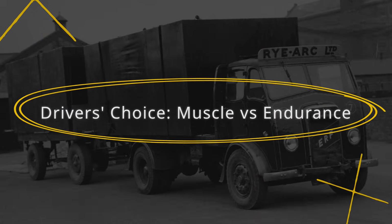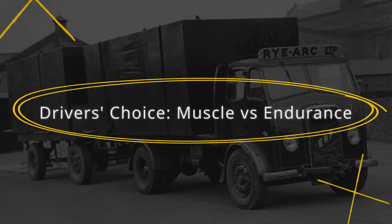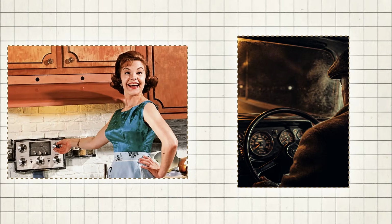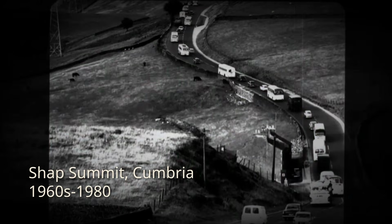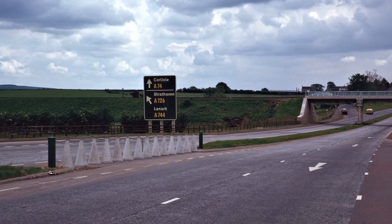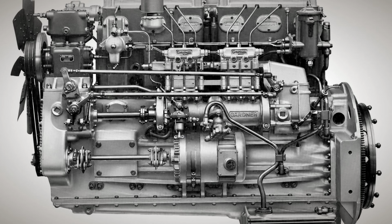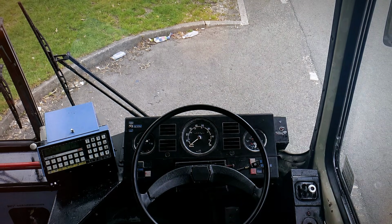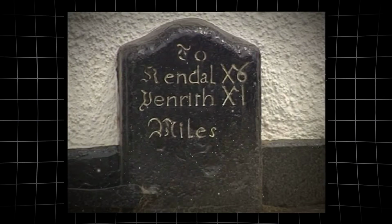Out on the tarmac, drivers settled the debate not with fuel sheets but by the seat of their pants. For the man behind the wheel, horsepower was more than a number on a spec sheet. It was the difference between getting home for tea or spending another cold night in a cab. On the brutal, grinding climbs of Shap and Beatock, the rivalry became personal. A Gardner 6LXB meant a patient, steady crawl, dropping down through the gears while watching the temperature gauge rise. It was a rhythmic, reliable slog, but it was slow.